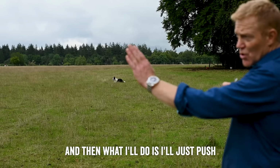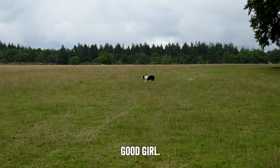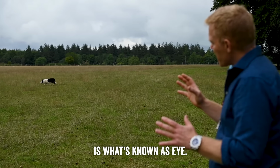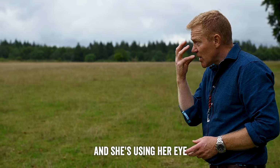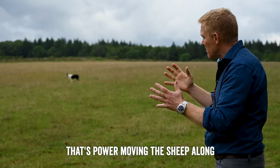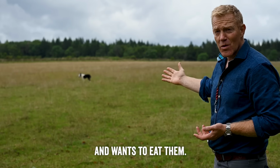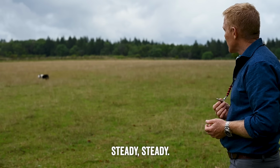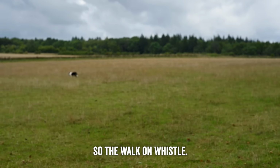And then what I'll do is I'll just push the sheep across to the other side of the field. Steady, steady, good girl. What she's doing there is what's known as eye. So she's got her tail down, she's in the creeping position, and she's using her eye to try and mesmerise the sheep. That's power, moving the sheep along. Because those sheep, in their ancestries, think that she's a wolf and wants to eat them, so they're frightened of her. Steady, steady. So they're moving away. Good girl, steady. So the walk-on whistle.